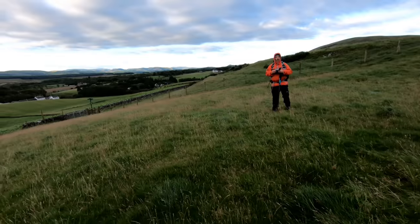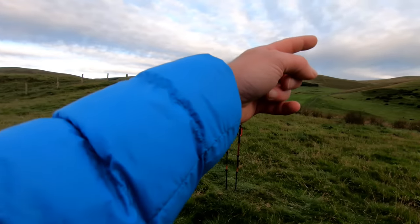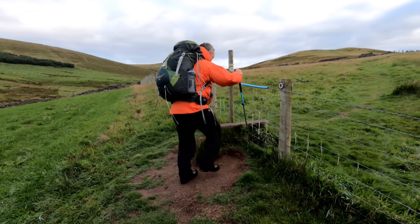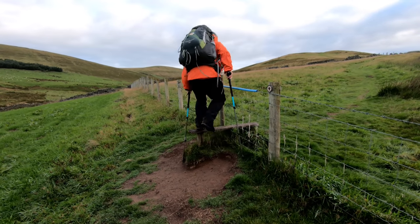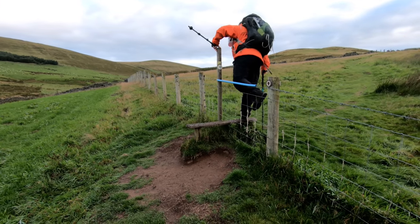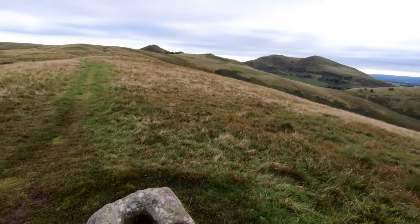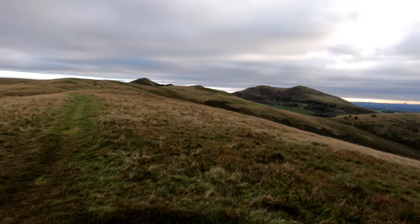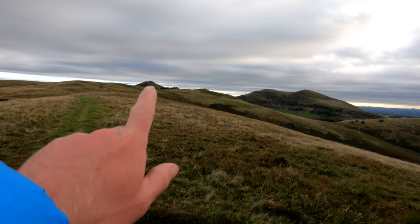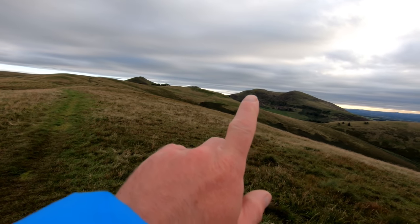And now we're going to go down to that gate and then back onto the route. Some of these stiles are a bit slippy with the wet. So this one here is where we're headed. That's West Kip. Got Scald Law here.